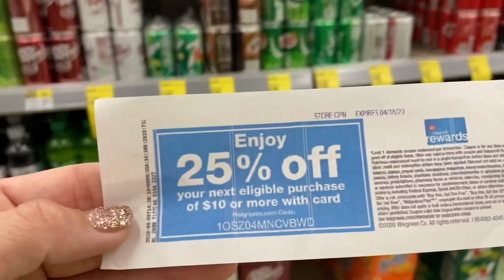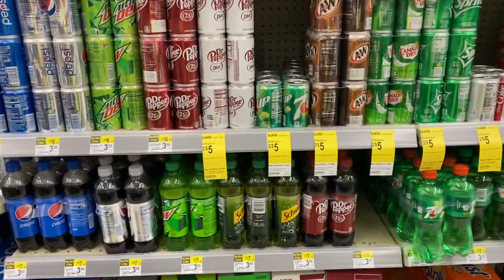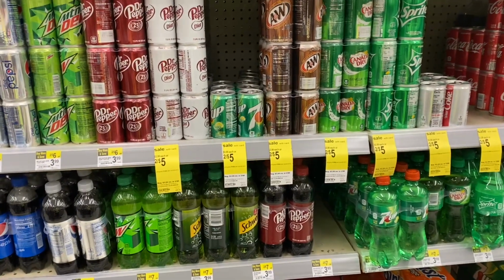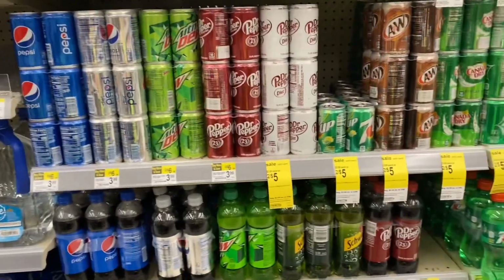Remember, when using this coupon, you do have to spend $10 or more. And as far as the limit, I'm not really sure. I've seen some different transactions, $50, $60, and the 25% comes off of the entire bill. So just keep that in mind.